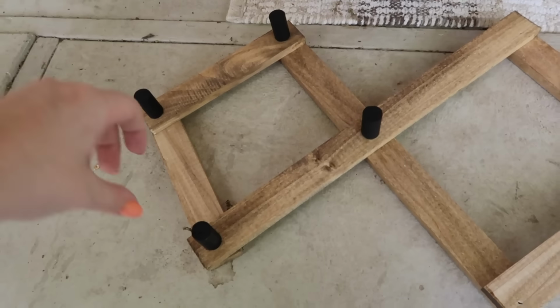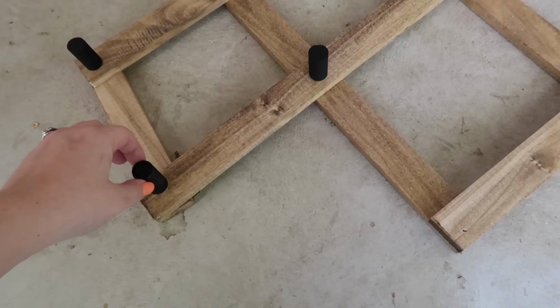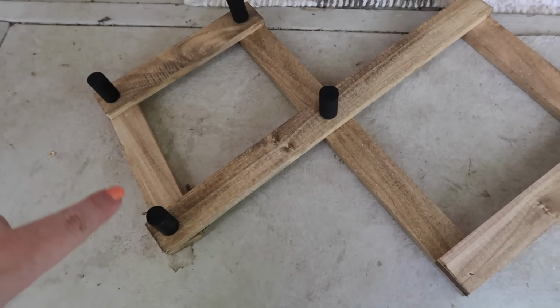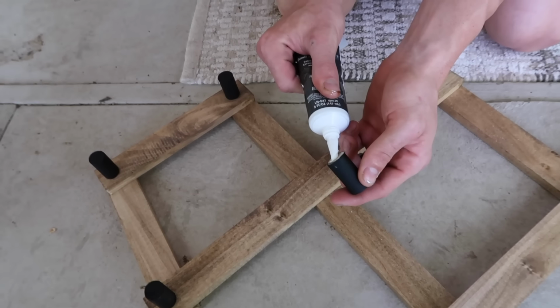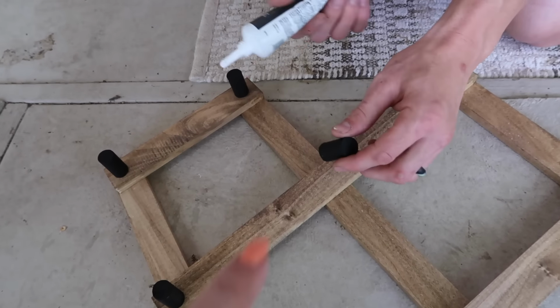So here is what we're working with. We are just going to do a little dab of wood glue on the bottom, right? Or liquid nails? Liquid nails. Liquid nails on the bottom of them. And then we are going to flip this over and shoot it in from behind.